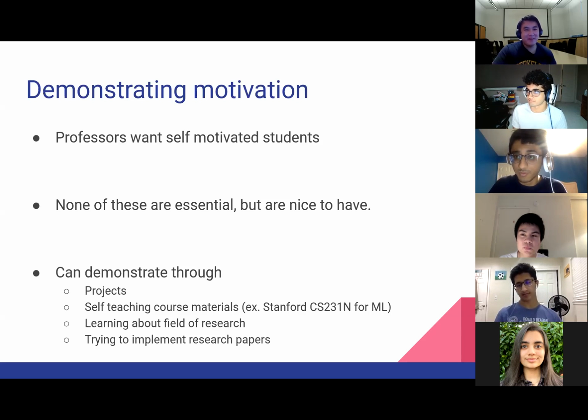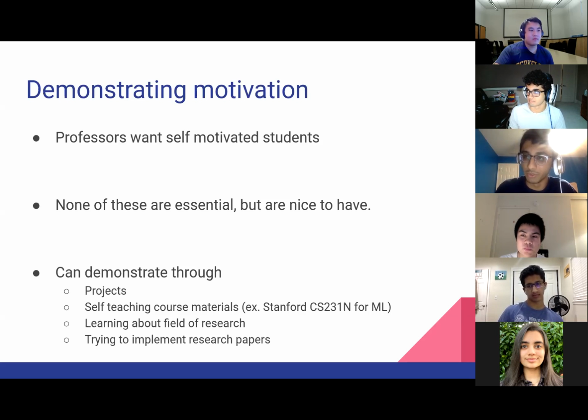Yeah, I would go farther. 189 and 231N are completely different courses. 231N deals with convolutional neural networks, so it's deep learning, because generally when we talk about research in ML, it's usually deep learning, while 189 is regular machine learning. It's not deep learning. So you could study both. And in fact, Jonathan Shewchuk has 189 notes online that you can take a look at. They're pretty useful.